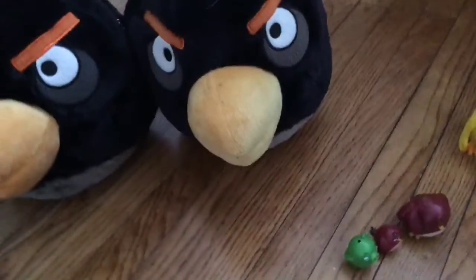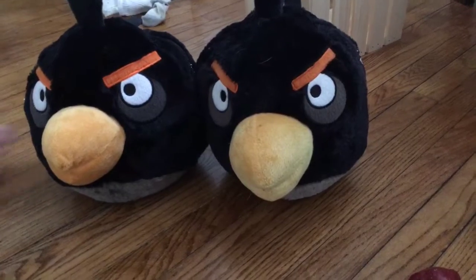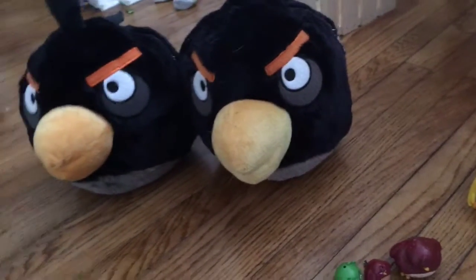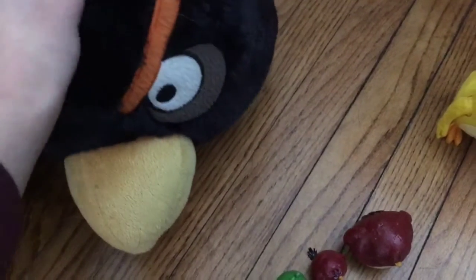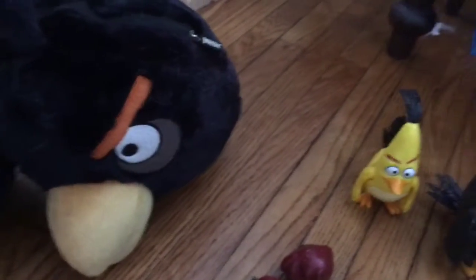So back here, we have some Angry Birds book bags. Book bags. I was about to say backpack. I thought these were plushes when I first saw them in the store till I saw this zipper, and they're book bags, and when I saw this too. So technically they are book bags.